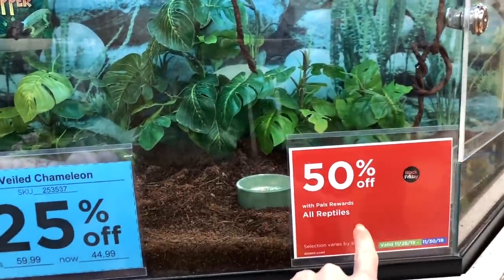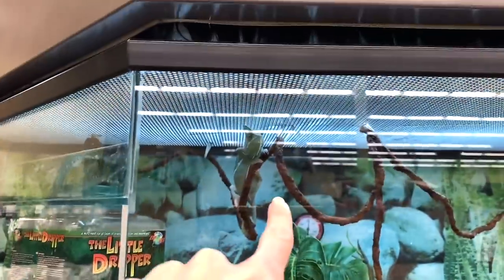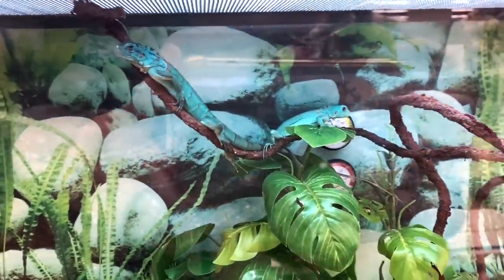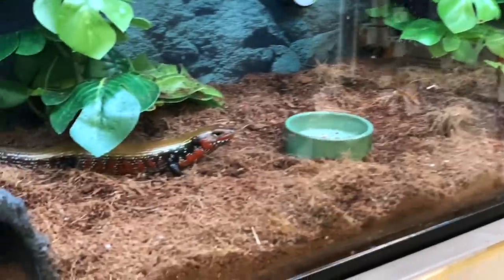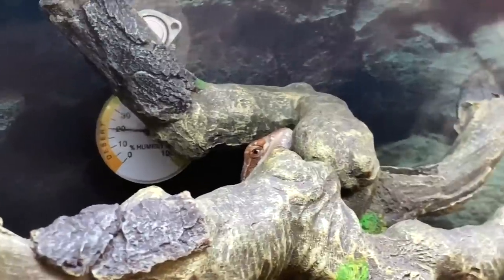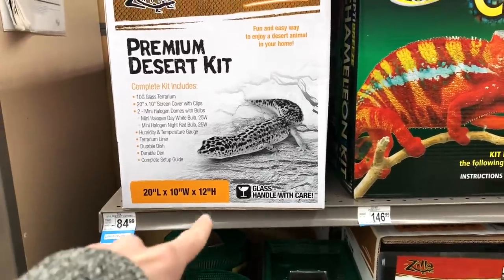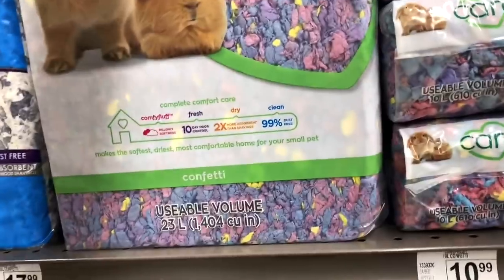So we have 50% off all reptiles, and we also have 25% off this very pretty veiled chameleon. Here's some agua blue iguanas. Oh wow, 50% off these guys. The true fire skink. It's a really cool looking skink. There is a bearded dragon back there. There's some chunky crusties. So that is really cheap. Cool, so this is actually stuff that we need and we'll use on sale, of course.